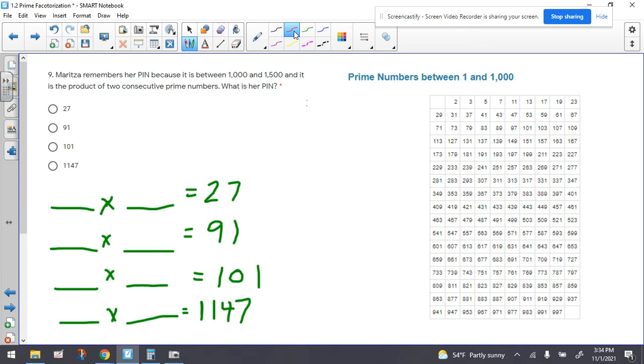We're looking at number nine. Maritza remembers her pin because it is between 1,000 and 1,500, and it is the product of two consecutive prime numbers. What is her pin?